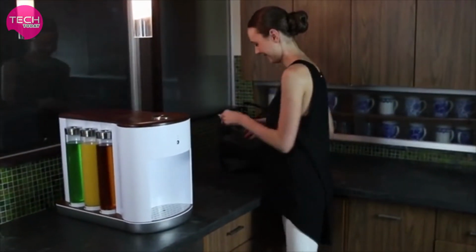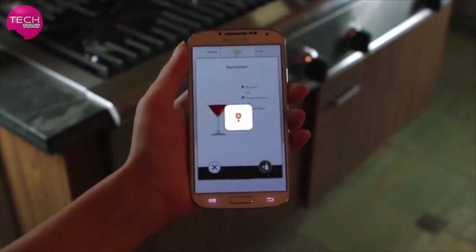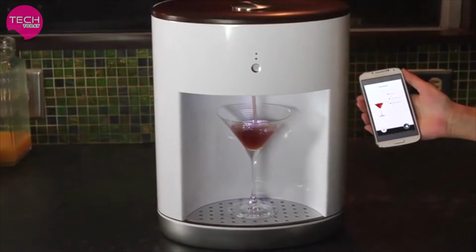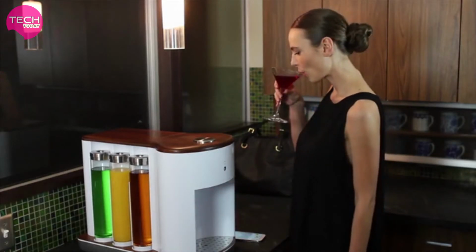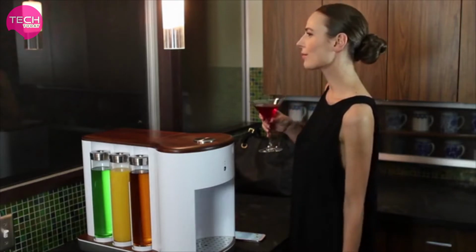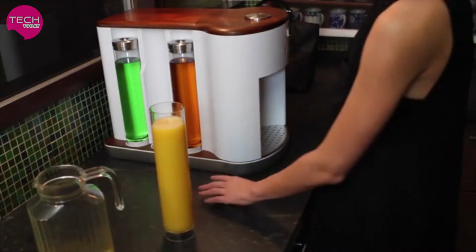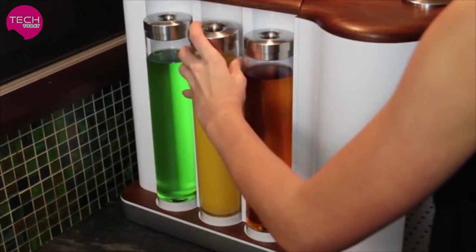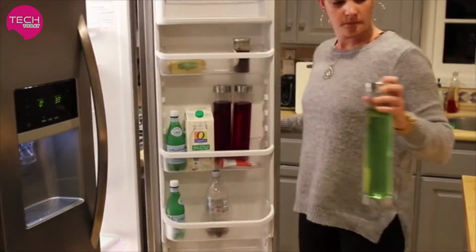SomaBar is an intelligent mixologist. It gives you the ability to infuse bitters, pour precisely, and thoroughly mix every cocktail, all before dispensing at the push of a button. We have created our patent-pending Soma Pods, replacing the use of conventional bottles. Simply fill your Soma Pods with your favorite ingredients and plug them into your SomaBar. They're also dishwasher safe, durable, and portable.